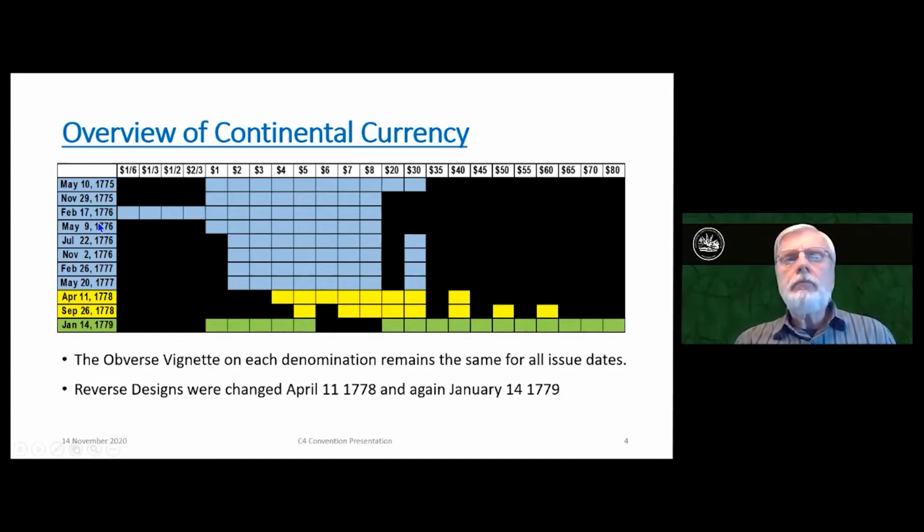On the left-hand side, the reverses are coded in 3 colors because the first several were all of the same back reverse design. And then they changed the reverse designs in April of 1778. The yellow ones, they kept that for September 1778. And then they changed it again in January 79.